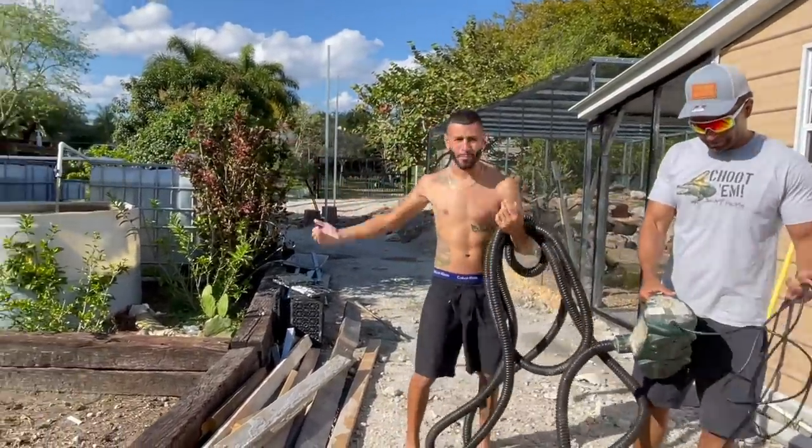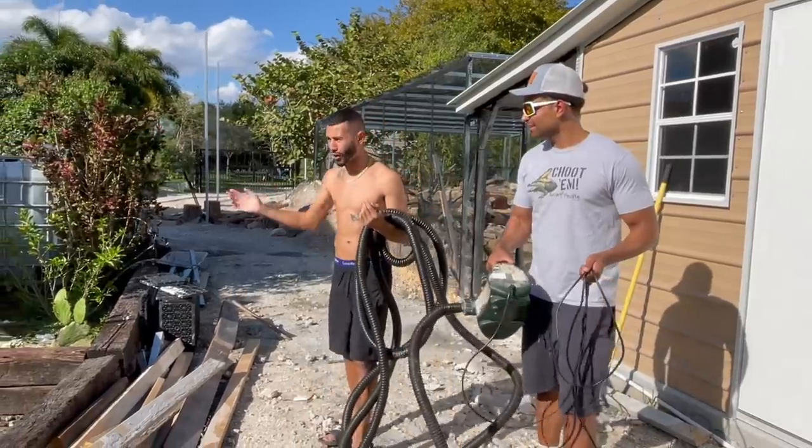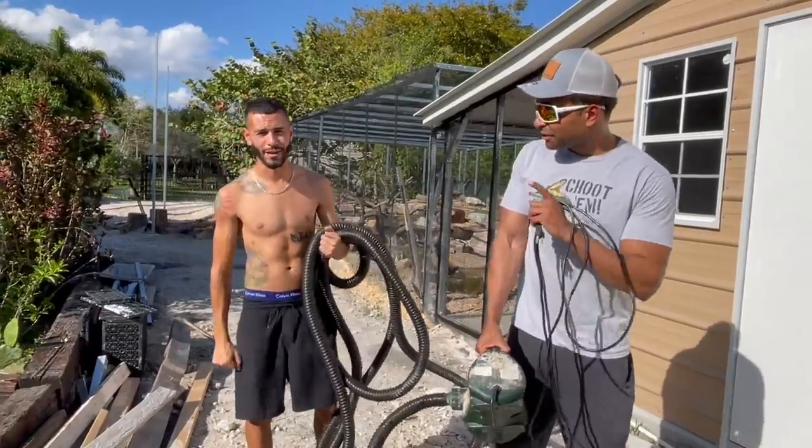So we're going to add all the tilapia inside of that pond. And he brought the pump. Zach brought the pump. We're going to get all these guys out and we're going to make it happen. So part six, you guys, fish going inside of the otter pond.